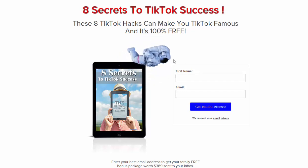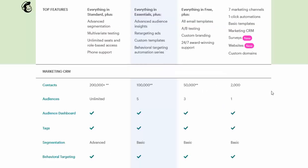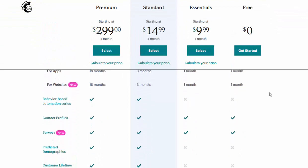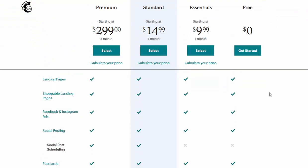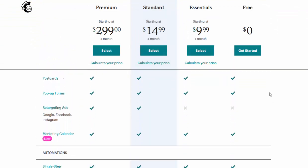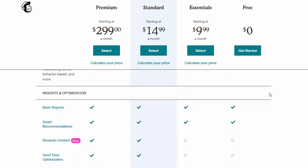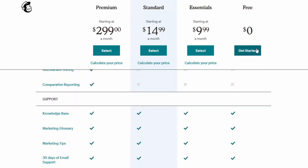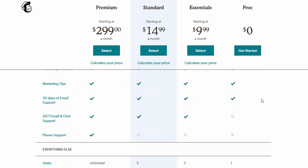And in order to make this work, you need an autoresponder so you can collect people's email addresses and send them emails on demand. And that's where MailChimp comes in this case. Because instead of spending hundreds of dollars on an autoresponder and a website, you get an autoresponder and a website and opt-in pages and all of that stuff on MailChimp in the free level. So why not give it a shot, right?